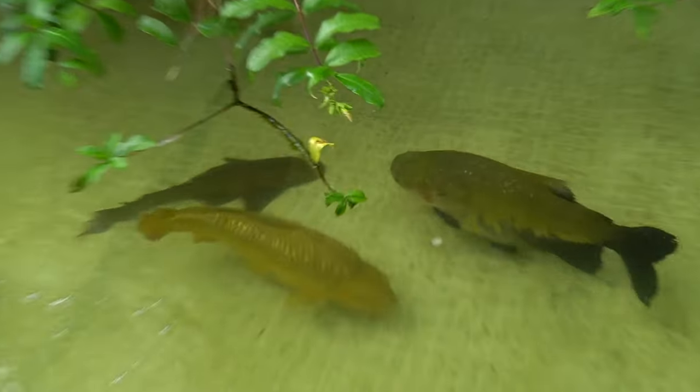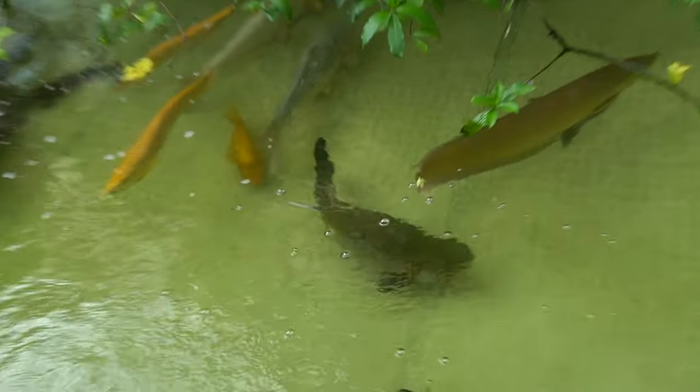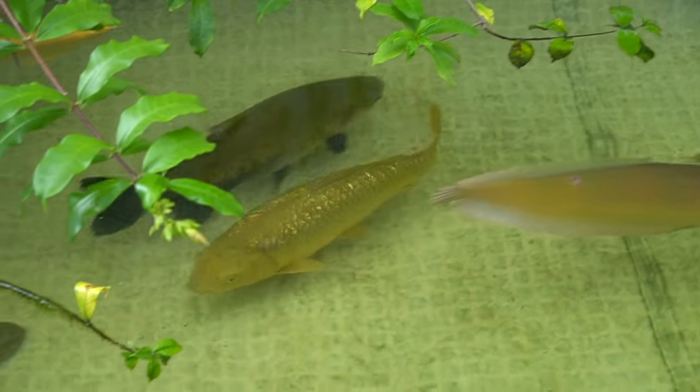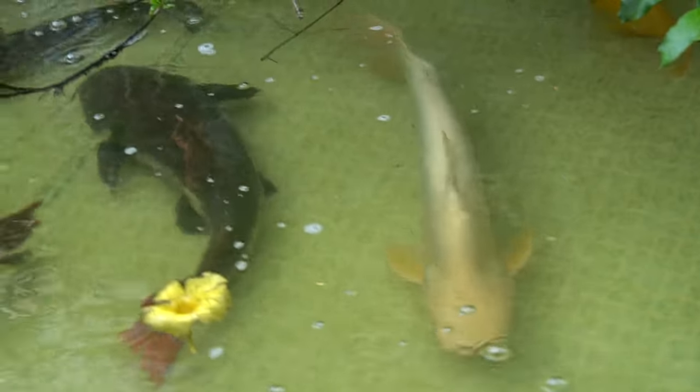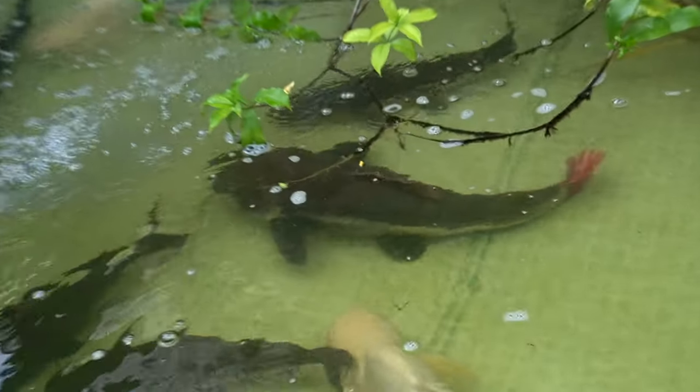Guys, we have a weird problem. So, there's koi in here. There's this tambaki, right? Tambaki's doing good. He's not messing with the koi. He's not chewing on anybody. And we all know that the tambaki and paku can last with red-tailed catfish.